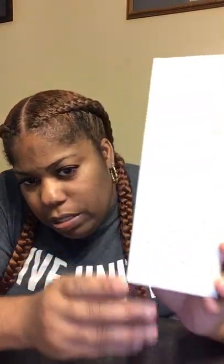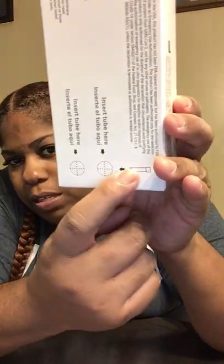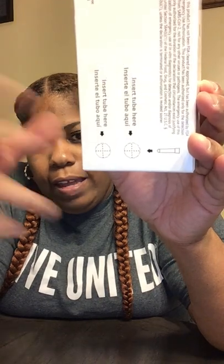Oh, they got a little spot on here. I don't know if you can see it. Yeah, you see that? You can punch the hole in that, and you can see the test down in there while you testing out, because it'll fall over. Other than that, that's about it.